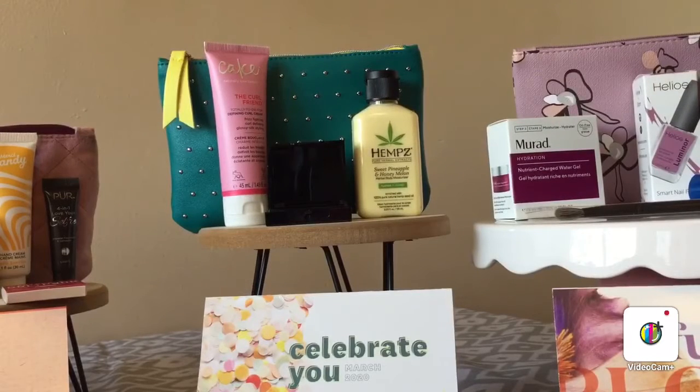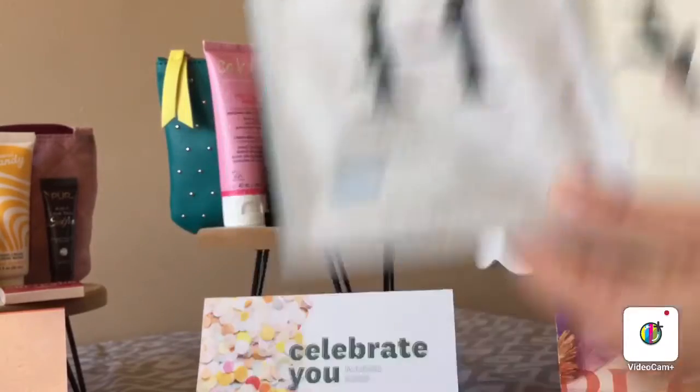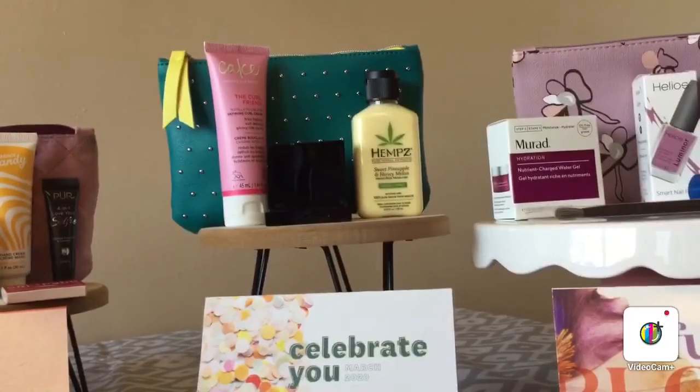Let's move on to the next glam bag, April 2020. Also for the month of March, which I forgot, we had received these face masks right here. Cool. So let's check it out, April 2020.